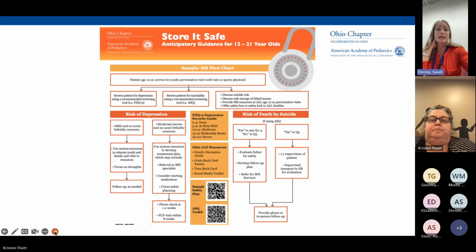So then there's just some guides here. Not everyone who screens positive for depression needs to go to the ER, right? We can manage a lot of this in the office. So there's just some different resources here. The PHQ severity guide, we included a sample safety plan that I showed you an example of, the ASQ toolkit. The ASQ toolkit is really nice. It walks you through how you implement this into your practice. So you can use that QR code to find all those resources.